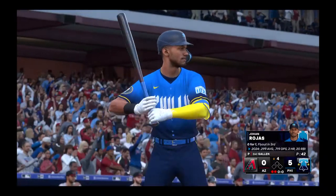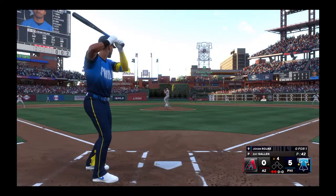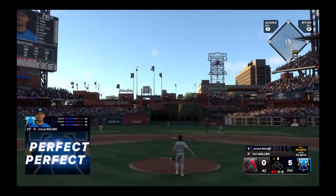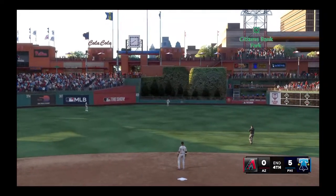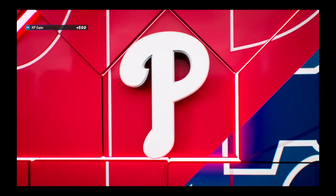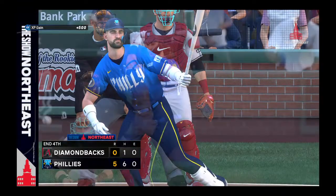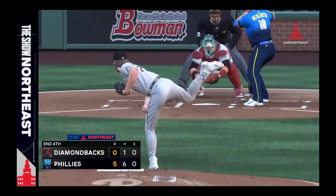2 outs, bases empty. Johan Rojas stands in for the Phillies. That's towards center. McCarthy sizing this one up. And makes the play, and that's out number 3. 3 runs, 3 hits, no errors, and nobody left on. We're headed to the 5th. It's the Phillies 5 and the Diamondbacks nothing.